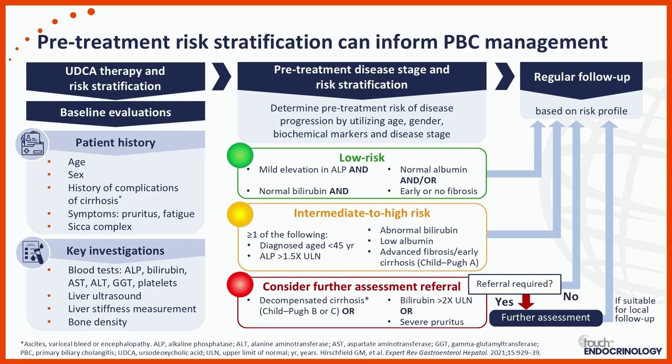Bilirubin elevations as mild as 2 times upper limit of normal, which is really only a bilirubin level of 2 milligrams per deciliter, almost doubles the risk of developing cirrhosis or decompensation and need for liver transplantation. As the disease progresses into cirrhosis, that bilirubin is going to rise exponentially. For those of you that like to enter data into algorithms and get a risk stratification score, there are 2 well-known scores that are highly reliable in predicting the 5, 10, and 15-year mortality or need for liver transplantation in this disease. And this is the GLOBE score and the UK PBC score.